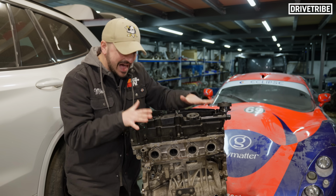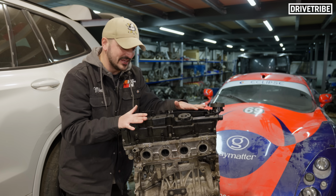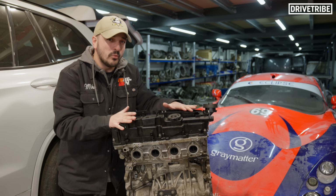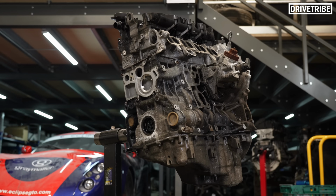We have an ideal specimen. This is an N47 engine that has failed, and we're going to be stripping it apart to see what's happened in there. Before we see the failure in the flesh though, what should we expect to find? What goes wrong with these engines?